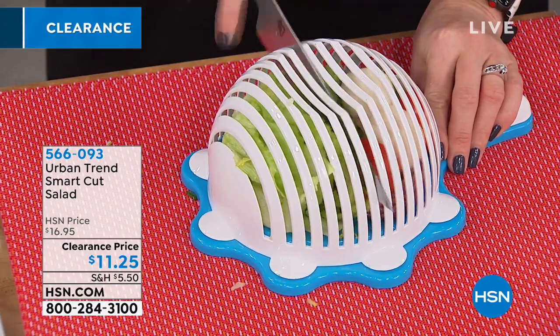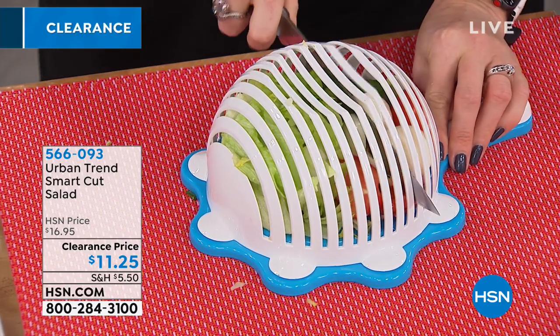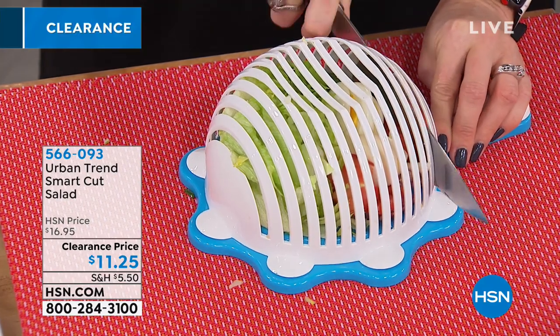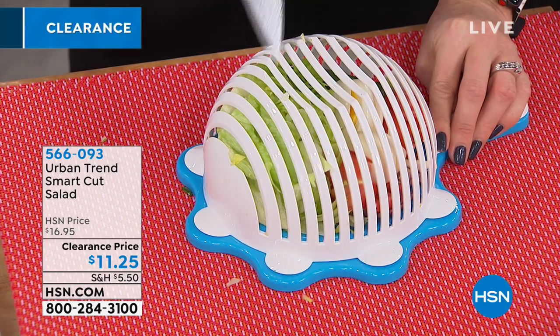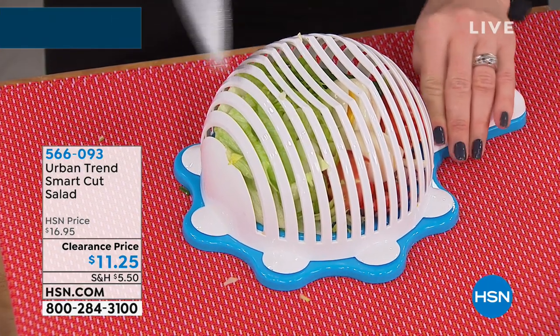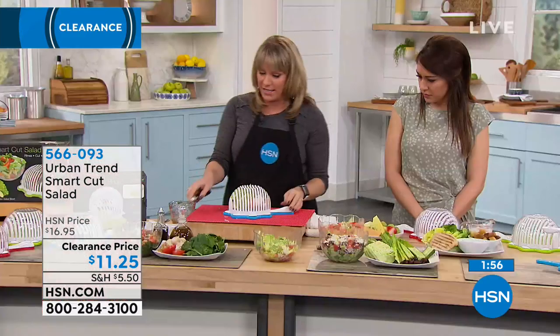So I can actually feel my knife going through my lettuce. I can feel it going through that tomato, that cucumber, through my onion. I just sliced my hard-boiled eggs. Now I'm slicing through my tomato. If I wanted to just do one single slice and have a big, thick, chunky salad, I could stop there. And I'd literally have a salad done in maybe 10 or 15 seconds.